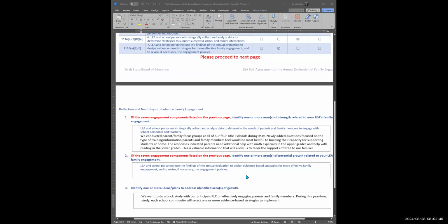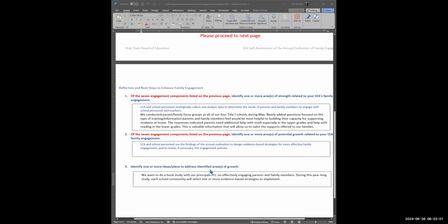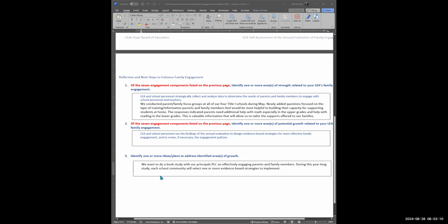Okay, and the next one is an area of growth. And I cut and pasted this. LEA and school personnel use the findings of annual evaluation to design evidence-based strategies for more effective family engagement and to revise, if necessary, the engagement policies. Well, on number 3, I'm going to present a plan or an idea that we've tossed around, or maybe we've created a goal that we want to address our area of growth. We will do a book study with our principals in their PLC on effectively engaging parents and family members. During this year-long study, each school community will select 1 or more evidence-based strategies to implement.